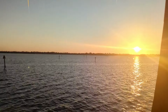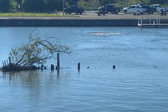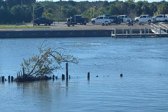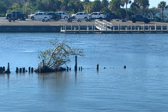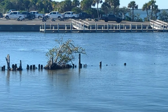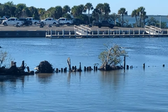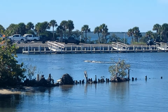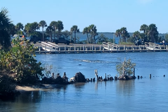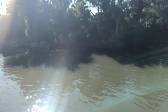There's a little cut we have to pass through just north of Cape Canaveral called the Haulover Canal. It's absolutely teeming with manatee, so you have to go super slow through there. It looks like these ones were frolicking and maybe even breeding. See a nice big gator right there.